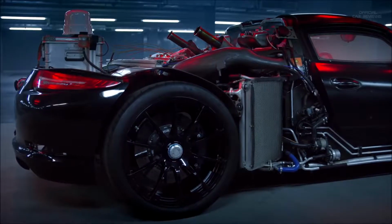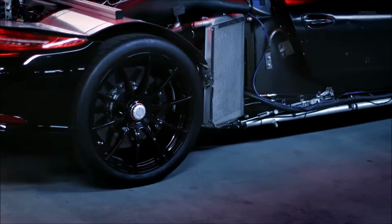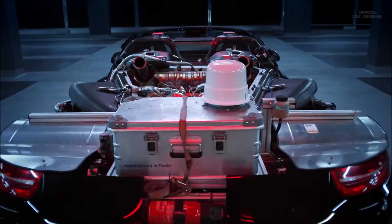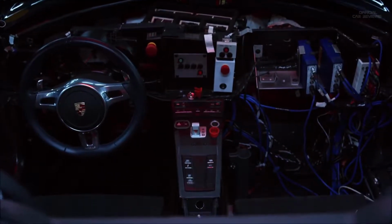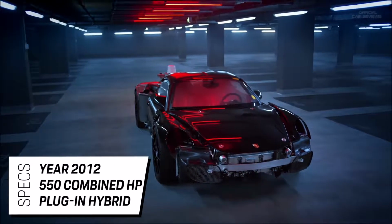Here is our number 1 Porsche prototype, the 918 Spyder prototype rolling chassis. In 2011, after the concept car of the 918 Spyder had made headlines worldwide, this rolling chassis was built and shown to a few invited journalists in early 2012.